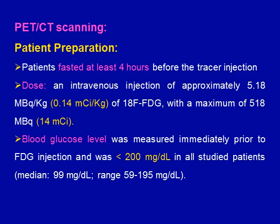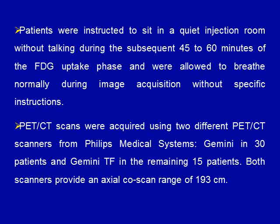PET-CT scanning, patient preparation. Patients fasted at least 4 hours before the tracer injection. Intravenous injection of approximately 0.14 millicurie per kg of FDG with a maximum dose of 14 millicurie. Blood glucose level was measured immediately prior to FDG injection and was less than 200. Patients were instructed to sit in a quiet injection room without talking during the subsequent 45 to 60 minutes of FDG uptake phase and were allowed to breathe normally during image acquisition.